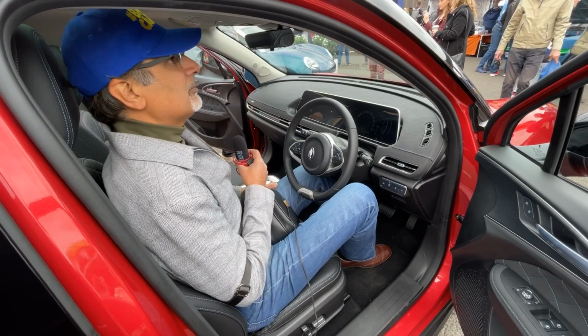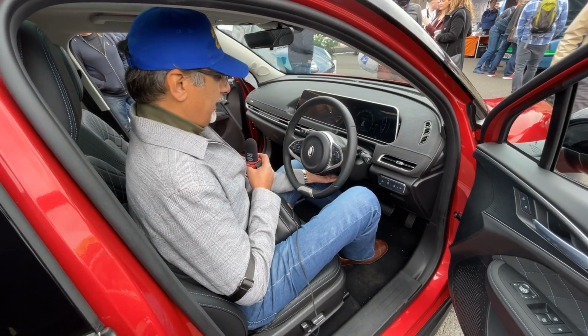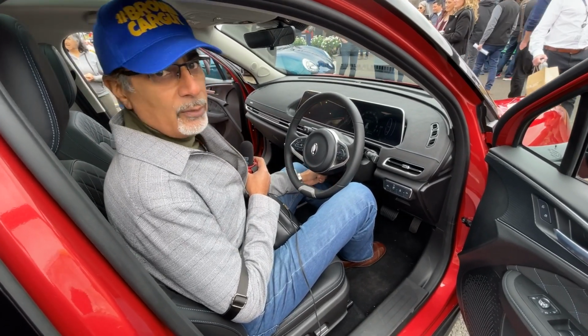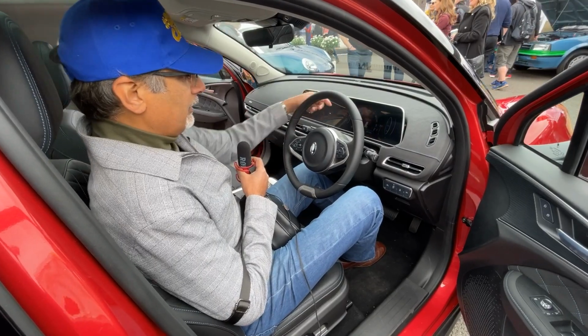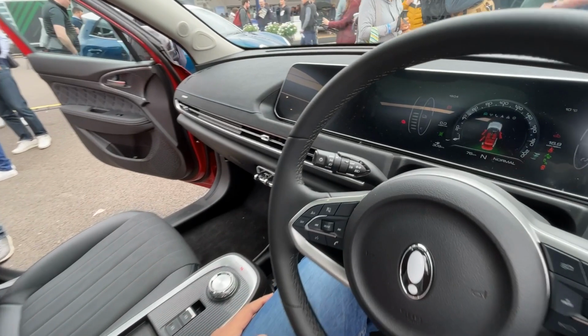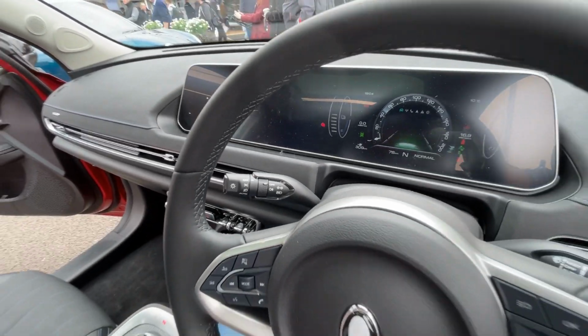The seats are quite comfortable. Headroom is pretty good. Elbow room is pretty good. The steering is a bit low, but it is rake adjustable, not reach adjustable, but seems to be quite good. Check the keys. So this is fully digital. I tell you what, it's really an interesting car inside, but it seems to be quite a practical and sensible little thing.